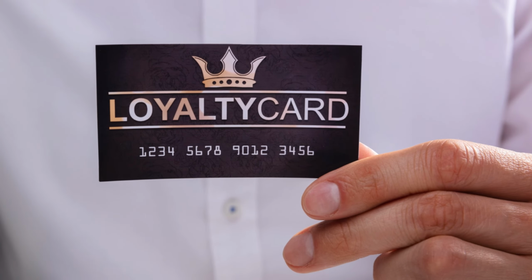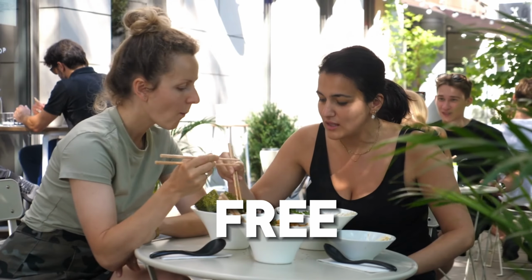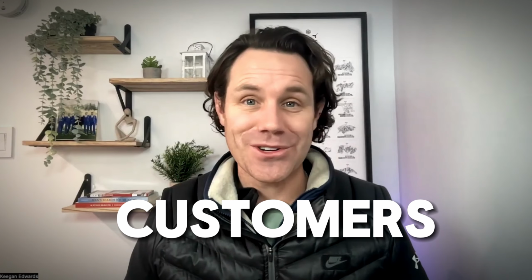Next up, a loyalty program. Just create one. It doesn't have to be too robust or complicated. It can just be a punch card for 10 times of coming to your coffee shop or whatever type of restaurant you have, and they get a free meal, right? Offer a free meal after a certain number of visits. It's a great way to keep customers coming back.